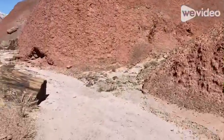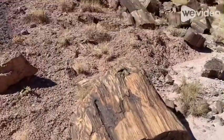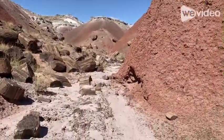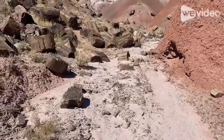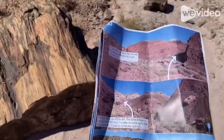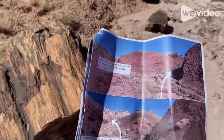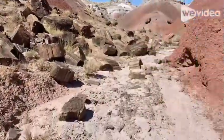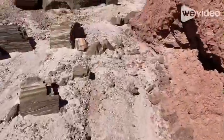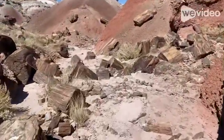And one good thing I always remember is to look back occasionally so I know what it looks like for the return. Wow, look at all this petrified wood. So much. Let's see. It says, at the split, go to the left. The Onyx Bridge is actually to the right, but it's safer to climb up to the left at a rockfall. Huh. This might be it. I'm going to go a little further. Actually, in here you can see other people's footsteps too. So I see some footsteps continuing, which is a good sign to keep going.